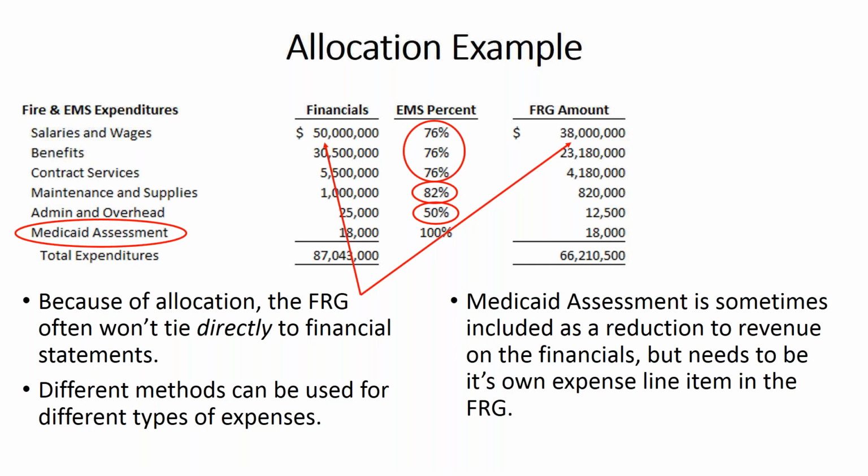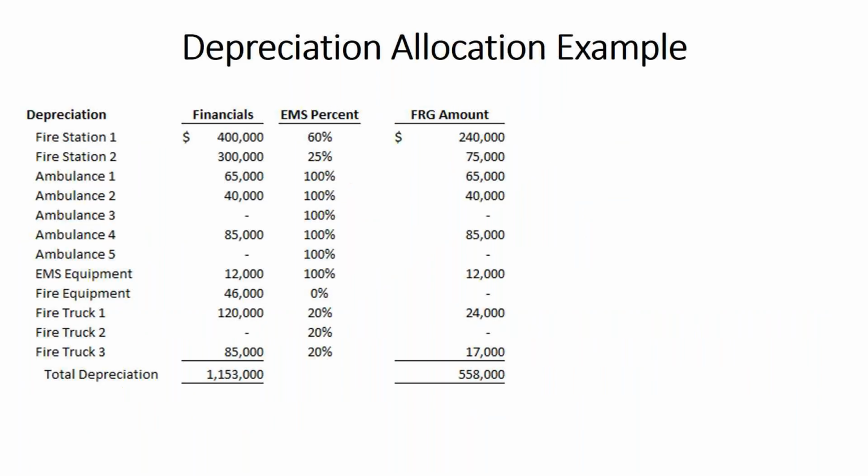And then we've got Medicaid assessment. That's obviously going to be a 100% EMS allocation. And then it's just stating here on the slide that sometimes it's a reduction of revenue on the financials, but when it comes to the FRG, we do want it to show up on its own expense item.